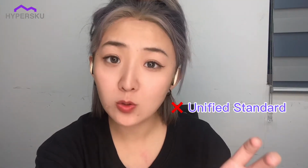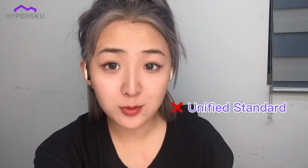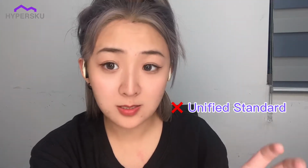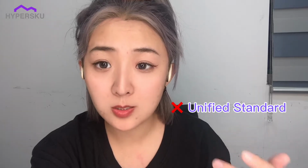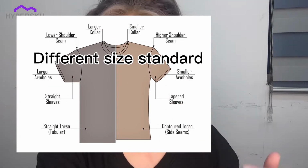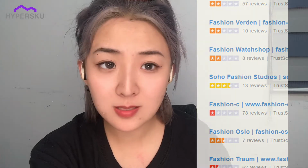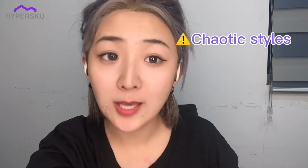First one, there is no unified standard. As we mentioned many times, AliExpress sellers are not equal to manufacturers, so they have a variety of products and cover a wide range of styles, but because there is no unified supplier, the products they provide have different tags and sizes. This will also lead to after-sale problems, which will hurt your brand reputation, and surely will lead to huge waste.